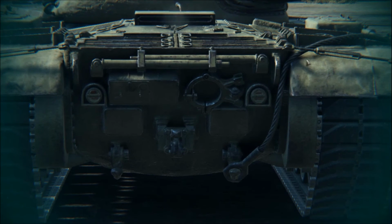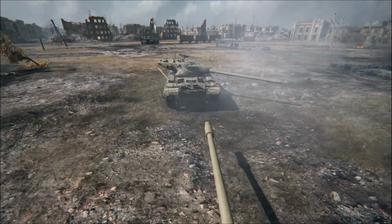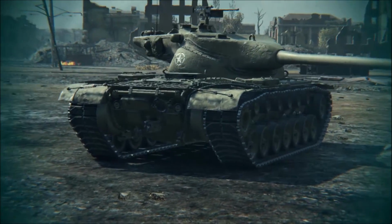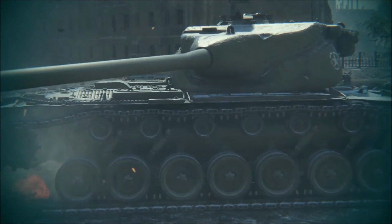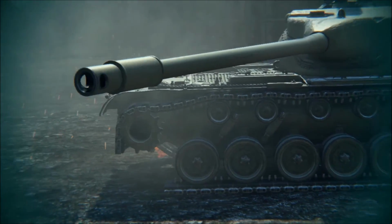Tow hooks. You got a tow cable coming off that one. A bigger one. Don't know what those are. But you got marker lights, tail lights, and all that other fun stuff. And then we come around to the last side of the tank where you have more storage over here. Can't see with the dust. Another box. Don't kill him.